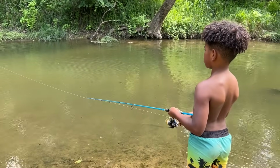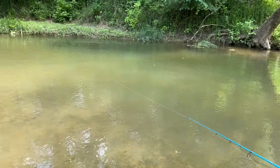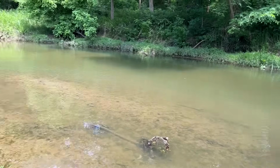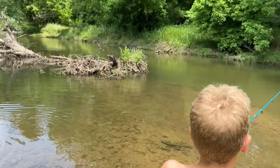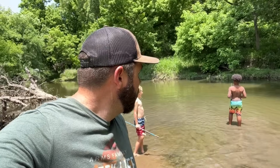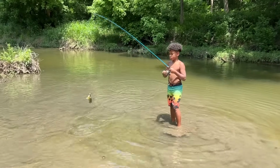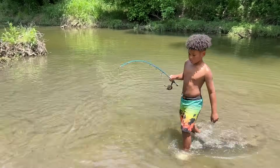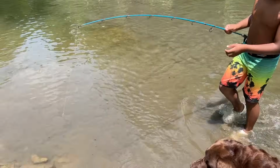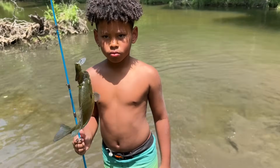There should be some bluegill in here. The water just hasn't cleared up all the way yet. I was kind of expecting to see some beginnings of some bluegill beds. And I am not seeing many bluegill in the creek at all right now. There's no beds. Kobe got one though. Yeah. Pretty good sized bluegill right there, Kobe. Yeah. There's just not very many.